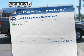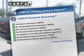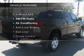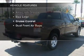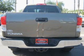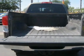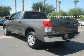This vehicle comes with a Carfax report, which reduces your buying risk by providing the vehicle's history before you purchase. Plus, enjoy these notable features that are included in this vehicle: air conditioning, power door locks, power windows, power steering, cruise control, AM/FM stereo, and an adjustable tilt steering wheel. Call today to schedule a test drive.